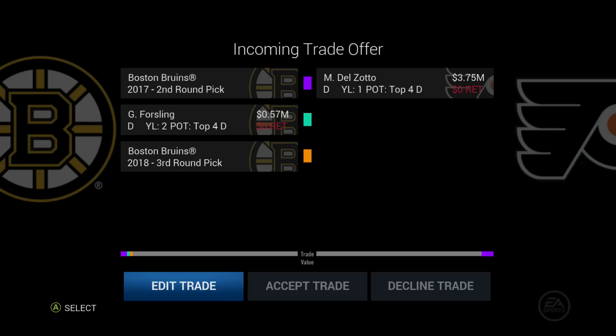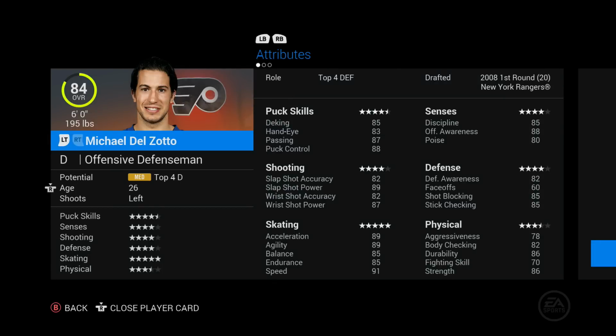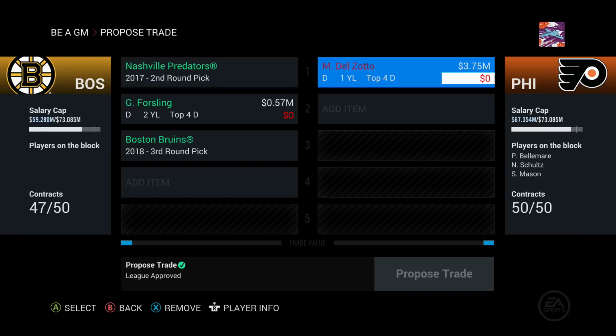Honestly, I don't really feel like I need Del Zotto. I'm going to take a look at his overall just to see, but I really like our defensive group. Our top pairing's solid. Yeah, he's 84, so he'd improve the bottom pairing a bit, but we have 2 young guys who I think are going to be gaining some overalls, so I'm just going to decline this trade.